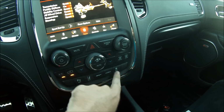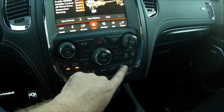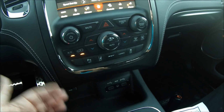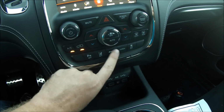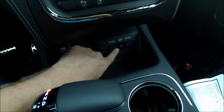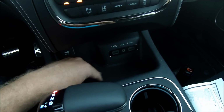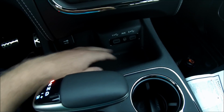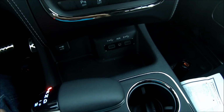You do have your traction control off button, which putting it in track mode will automatically disengage your traction control. So those are just a few of the little performance nannies and stuff that you can go through down here. But then moving even further down, you do have things such as your iPod auxiliary and 2 USB imports, and also you have a nice little cubby here that's big enough for, say, your smartphone or perhaps your wallet or a few other little odds and ends.